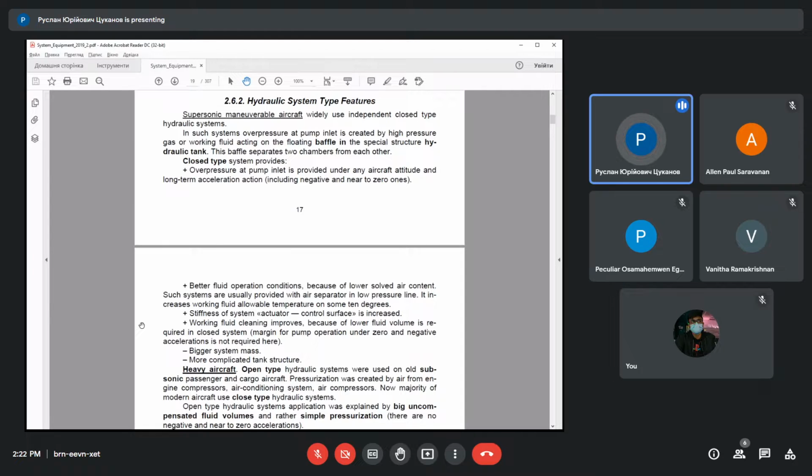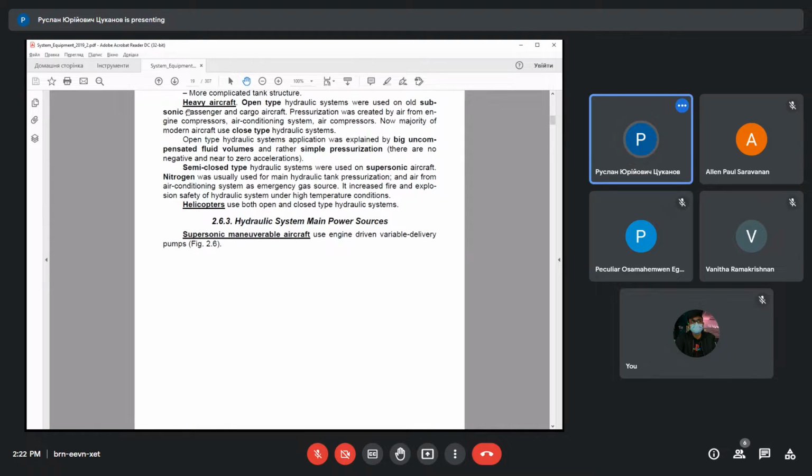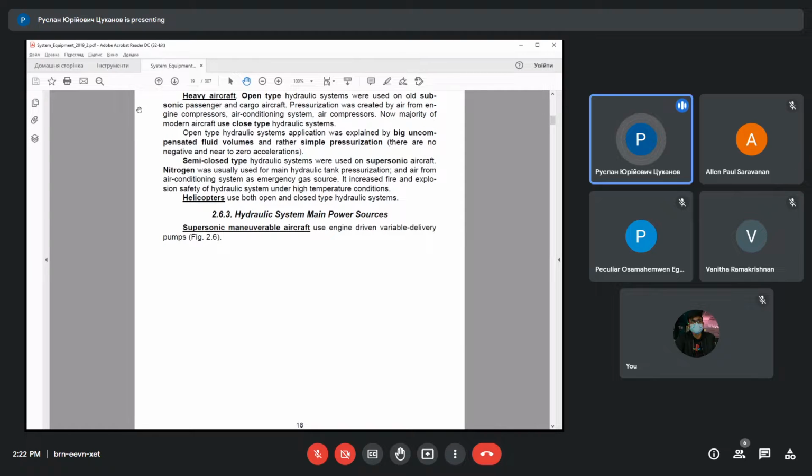As a disadvantage, it's possible to mention that such a closed-type tank becomes far more complicated and a little bit heavier. As for heavy aircraft, in the past, they almost everywhere used open-type hydraulic systems because it is simpler, and for subsonic passenger and cargo aircraft, it was quite suitable. Near to zero and negative acceleration should not occur, especially for a long time.